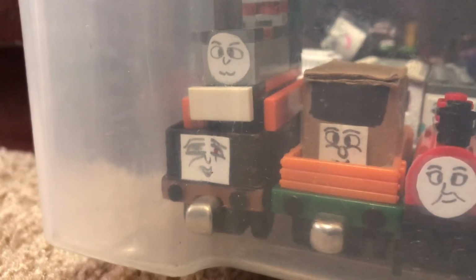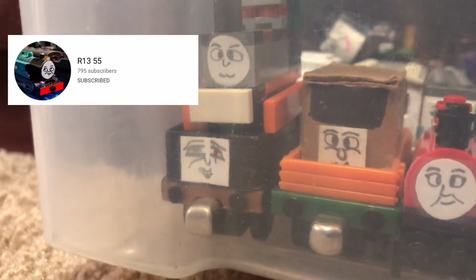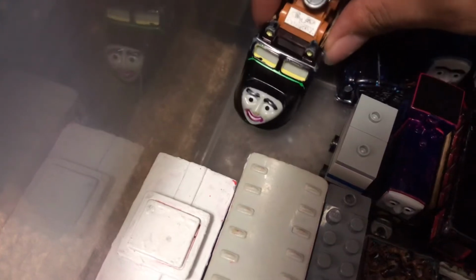Here is Jack the truck, who is owned by R1355. On top of him is Gary, the narrow gauge tram engine. Behind them both, if you can see him, is Hawk, the Pennsylvania caboose. Here is Zoe, the helicopter, who I might also modify someday. Colin, the tractor. Clara, the snub-nosed lorry.